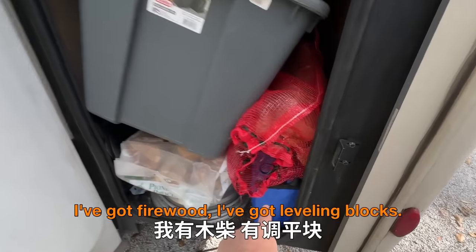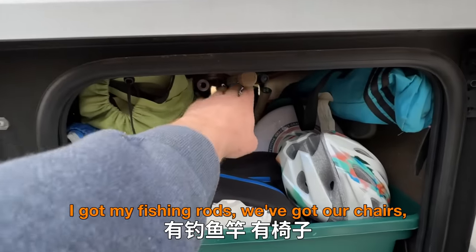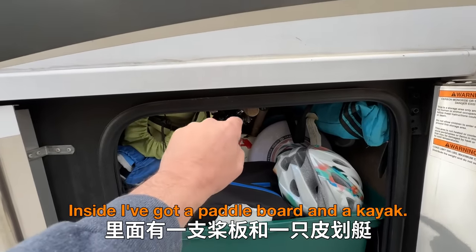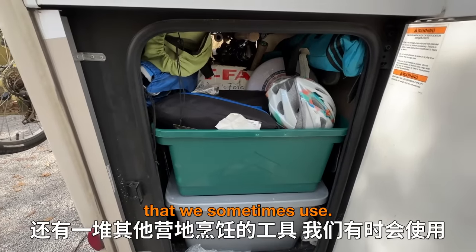I've got firewood, I've got leveling blocks. Now we can have a look from the other side. You can see all the way through there. I got my fishing rods, got our chairs, bike helmets. Inside, I've got a paddleboard and a kayak. They're both inflatable. And just a bunch of other camp cooking stuff that we sometimes use.